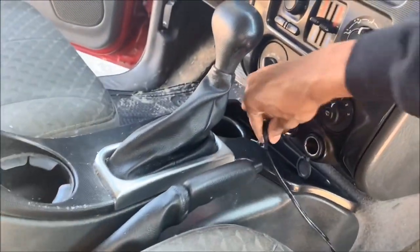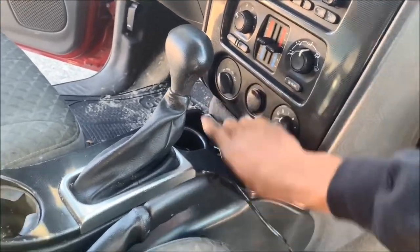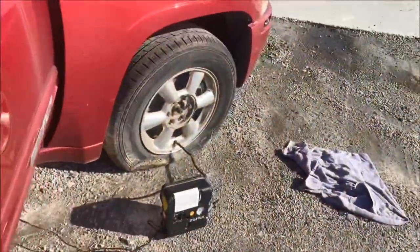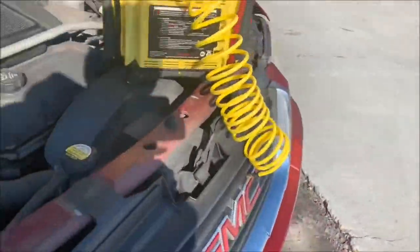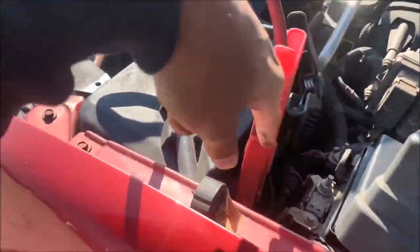Let's try this one. Nope. Dang, that sucks, huh? Let's try that one. There we go. So hopefully some air can go ahead and fill this tire up. The terminals was on the side. I ain't see that, y'all.